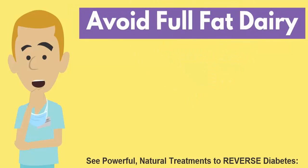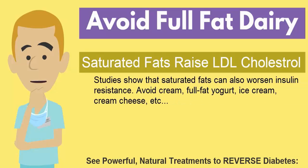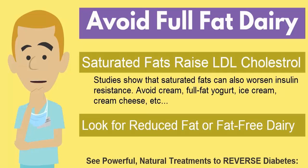The next type of food to avoid is full fat dairy. The saturated fats can raise your bad cholesterol or your LDL levels and increase your risk of heart disease. But saturated fats can also cause another problem. Some studies have actually found that eating a diet high in saturated fat can have a negative effect on insulin resistance. So if dairy products are made with things such as whole milk, cream, full fat yogurt, ice cream, cream cheese, then it's better to go for the lower dairy fat options.